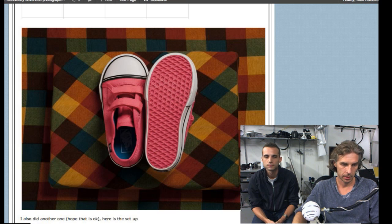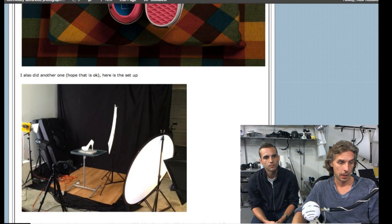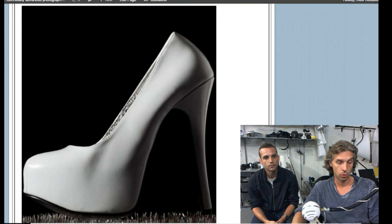Let's move to the next shot. Okay, there is another shot from the same guy. The shoe. Well, the crop. I think you found it first.